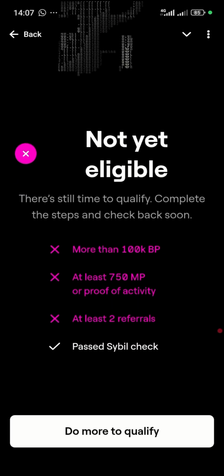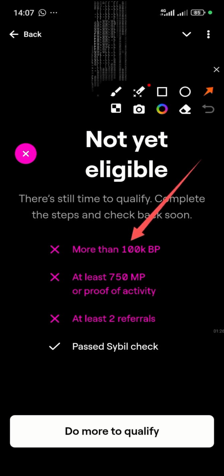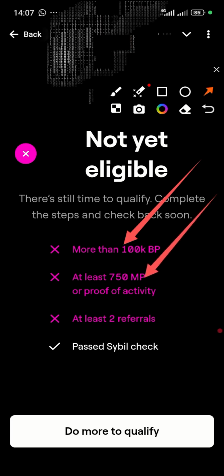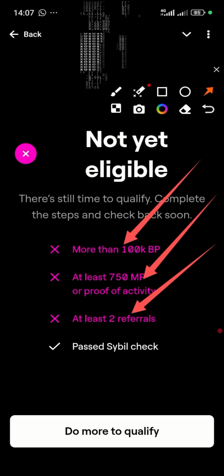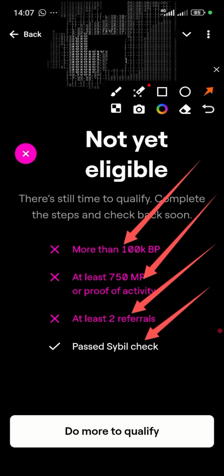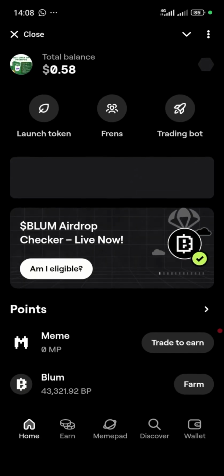Okay, now you will see with this particular account I'm missing 2 criteria because this is not my main account. I have not farmed up to 100 Blum points. I have not traded to have 750 main points or proof of activities. I don't have at least 2 referrals, but I've passed the CB's check. So I have to do more to actually qualify.